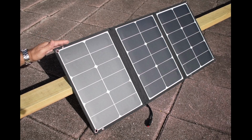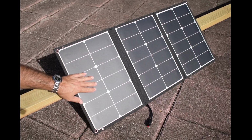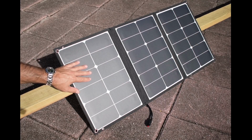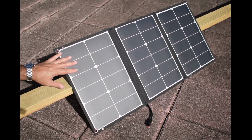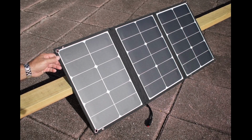Okay, this is what it looks like when the panel's folded open. You have 3 semi-rigid panels. The surface is rain resistant, but it's not intended to be waterproof. So if you're going to have a heavy rain, you do not want to leave this outdoors. You can see there's a grommet on each corner to make securing the panel very easy.